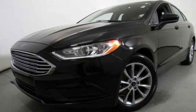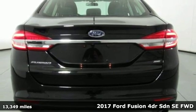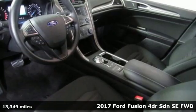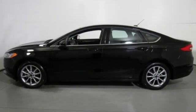Here's a 2017 Ford Fusion. Respond to the mundane with this stimulating Fusion. It has the composed ride, sharp handling, and safety features you're looking for in a midsize sedan.